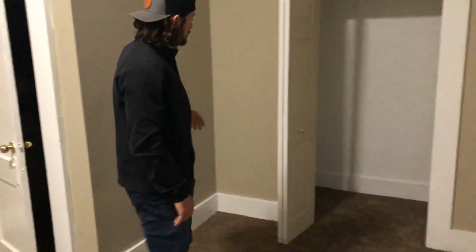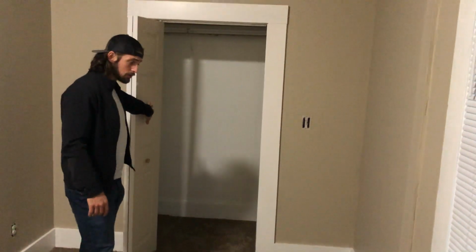Okay. New closet doors here as well. So we'll kind of come through and hit this place with some touch up and be really, really close to being done with it.